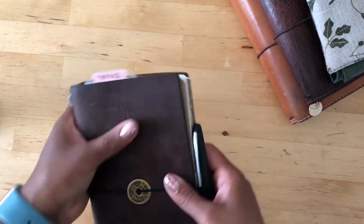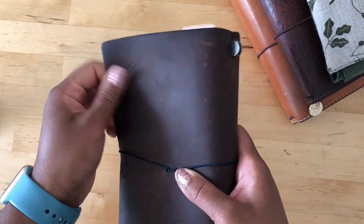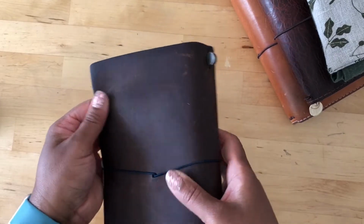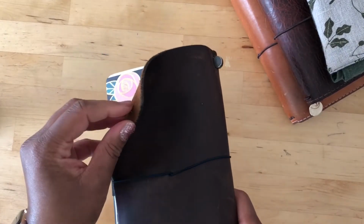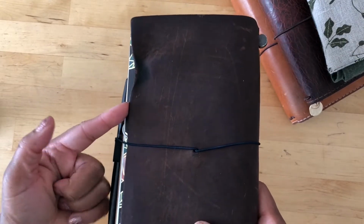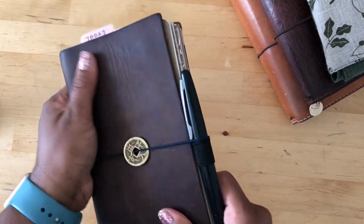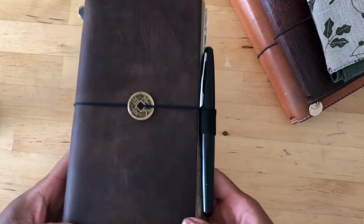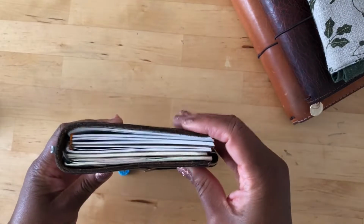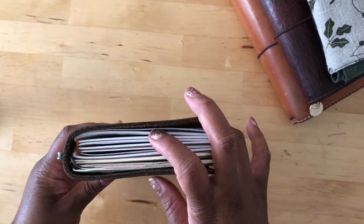So this is my very first TN I've ever gotten. I got it in 2016, right before I went to Greece for almost a month to kind of walk around and wander in Santorini, mainly. It has been damaged by candlelight. So yes, this is what happens when you put your TN too close to candlelight. It will melt. But I still love this TN. I use it every single day. It's my personal journal. For years, it was both my journal and then my devotional. I had an insert in here for devotions.